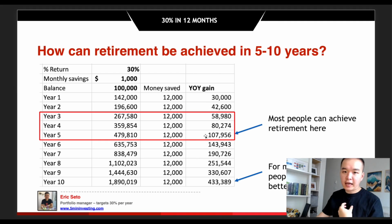And the year-over-year gain. You want the year-over-year gain to be around $50,000 to $100,000. And if you're starting with $100,000, saving $1,000 a month, then you'll probably reach that within 3 to 5 years, assuming you get 30% per year. And you'll realize that this balance is actually a lot lower than traditional finance, because they assume that you only take out 4% of your portfolio, whereas here I assume you have a 30% growth rate. So the growth rate is really the key to reduce the amount of capital you need to invest and need to save in order for retirement.